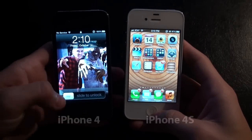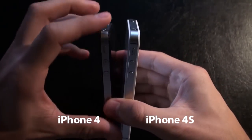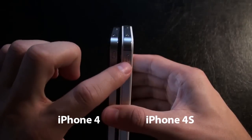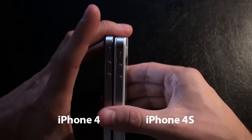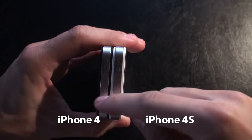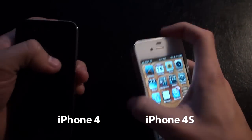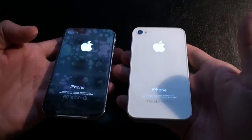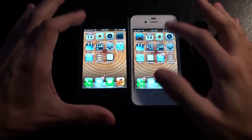As you can see here, they're pretty much the same designs, except for the lines on the top here and the sides. This little button here is down a little lower, very slightly, right there. The lines are here, they kind of change the antenna lines here. This is the iPhone 4 and this is the iPhone 4S. Pretty much the same design. So looking at your iPhones, they're pretty much the same thing.